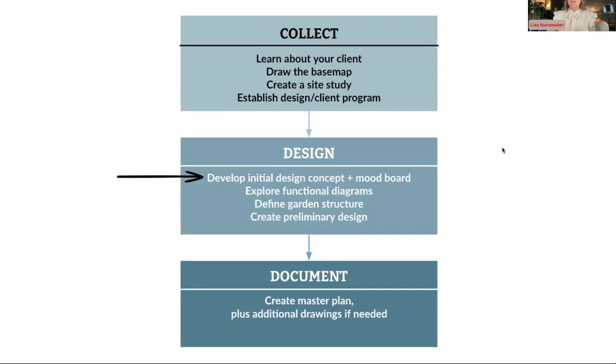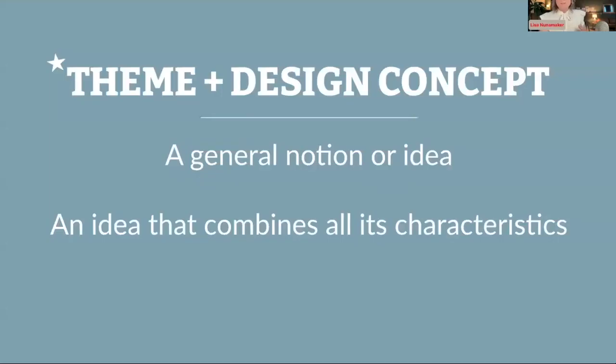So if you're nervous about design in general, what we're going to cover today is a really great start, because it helps you organize your ideas. It lets you be creative, and you don't have to know how to draw. You don't have to know how to do any of that. You just get to collect ideas. So that's what we're going to be doing today. That's the middle step of the design process. The next part is when you actually start creating the master plan and drawing the plants and labeling them and doing all of that. So we're going to stick right in the middle of that.